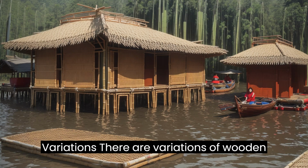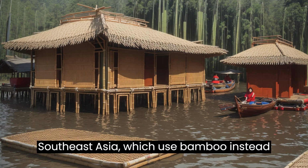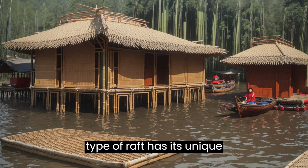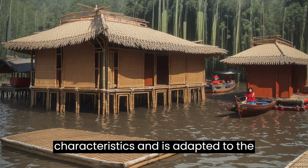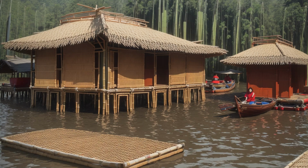Variations. There are variations of wooden rafts, such as bamboo rafts in Southeast Asia, which use bamboo instead of wood for construction. Each type of raft has its unique characteristics and is adapted to the specific needs of the culture and environment where it's used.